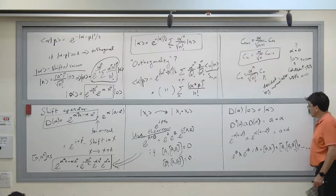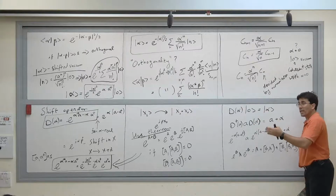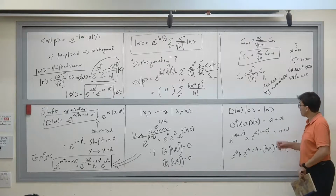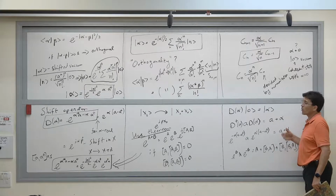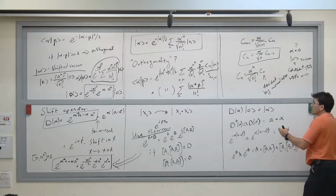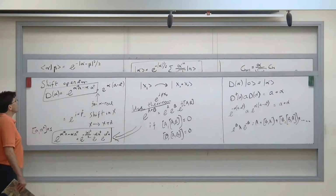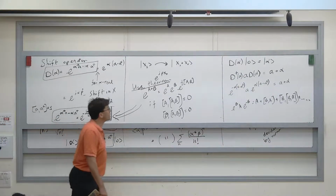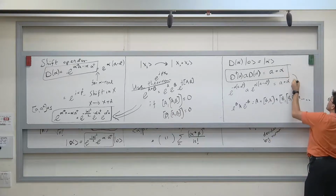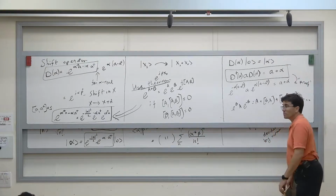I could say that what I did was to shift the vacuum to alpha, or I could say that what I did was to shift the operator to A plus alpha, and I'm still operating on vacuum. Everything is the same. If I'm operating this on vacuum, I'll get alpha times vacuum, so it will be an eigenstate of this operator with eigenvalue alpha. So what I'm doing is shifting. And this is also an important result. That's the beginning of the proof. It's not really the full proof, but you see where it comes from.